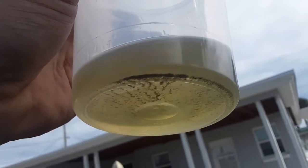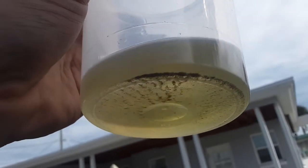Make sure you change your fuel filter, kids. This is 5 years of neglect.